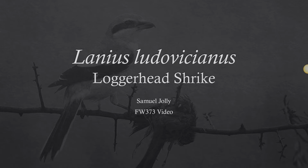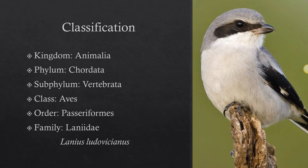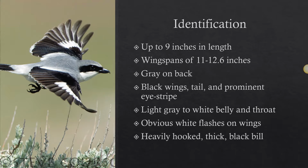I chose Loggerhead Shrike, Lanius ludovicianus. Classification is Kingdom Animalia, phylum Chordata, subphylum Vertebrata. Class is Aves, which is birds. Order Passeriformes, so perching birds, and family Laniidae, and Lanius ludovicianus.